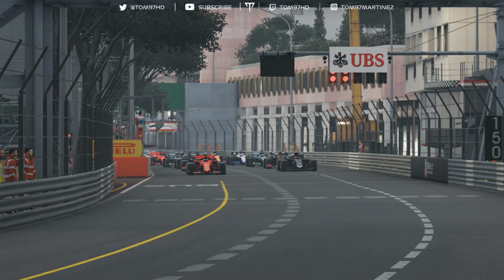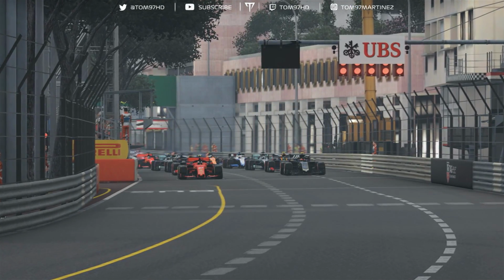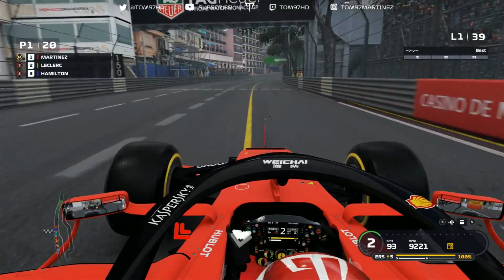Let's do the business. Right, here we go. Let's build up the revs into the optimal zone as the 5 lights come on. Lights out and away we go at the Principality.